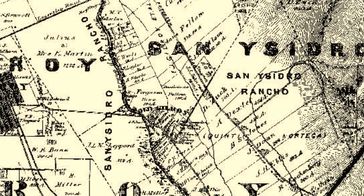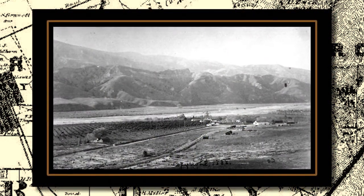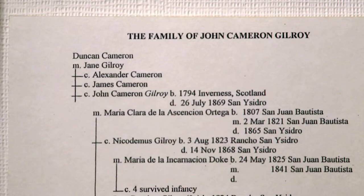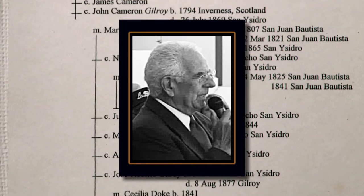Now known as John Gilroy, he traveled to Ignacio Ortega's Rancho San Isidro to make barrels for tallow. There he met Maria Clara Ortega, the owner's daughter. In 1821, they were married at Mission San Juan Bautista when he was 27 and she just 14. Together they had 17 children, 9 of whom survived infancy. Through the generations, they formed a very long family tree. Former Mayor Mike Gilroy is a descendant.